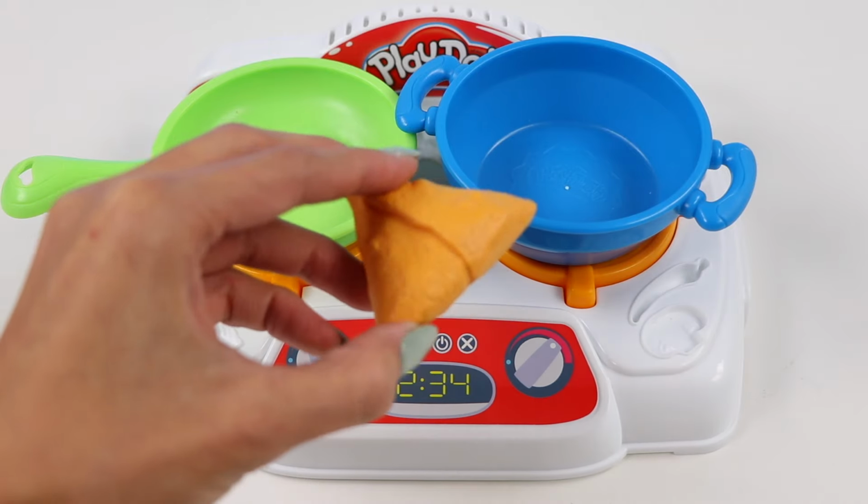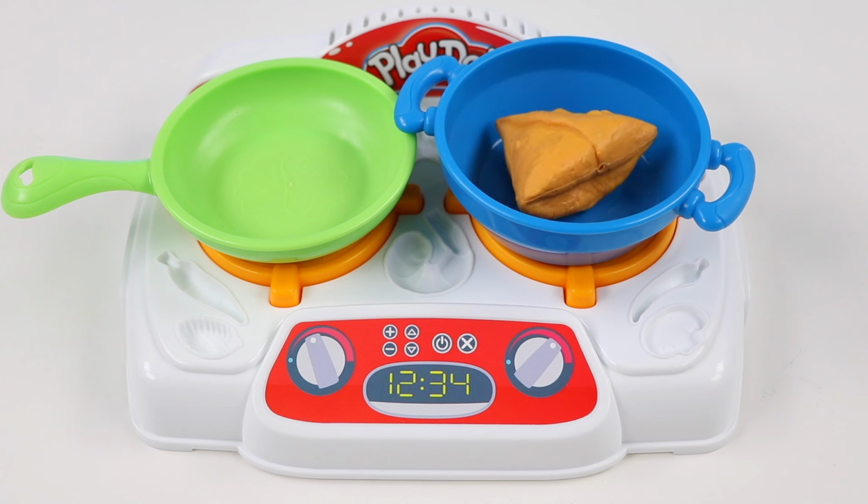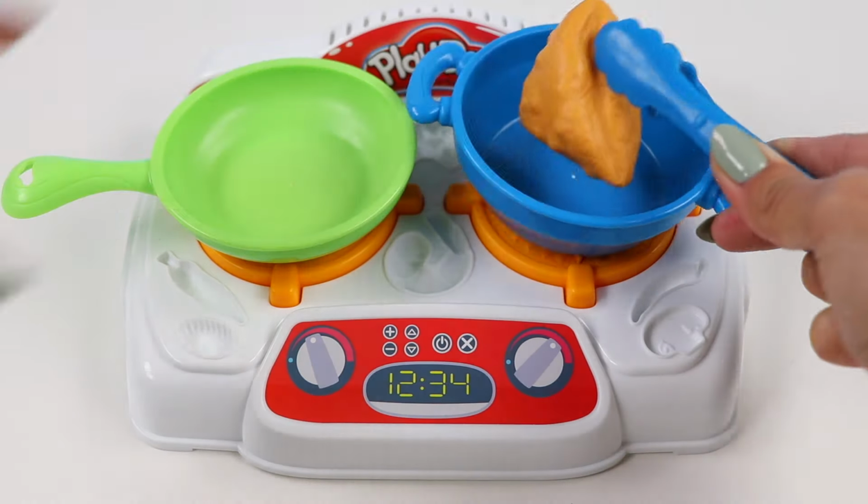Let's head over to the Middle East and make some samosas. These are deep fried goodness stuffed with different types of filling. It could be potatoes, onions, peas, meat, or even fish. That looks perfectly cooked.